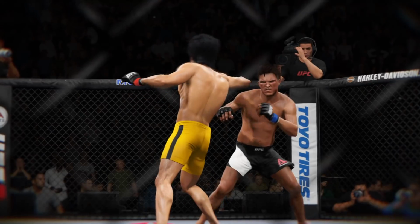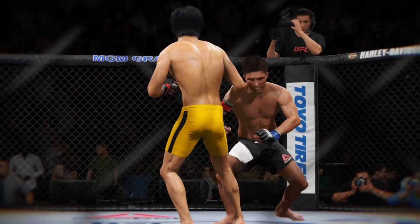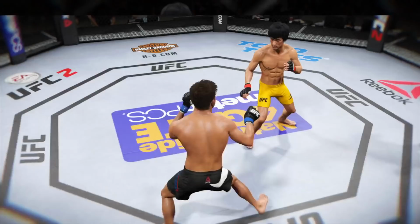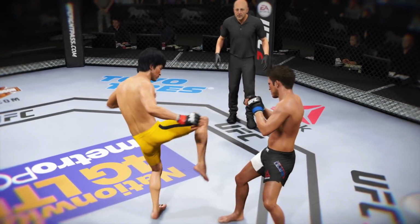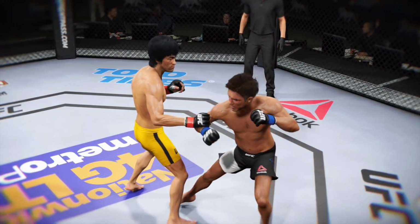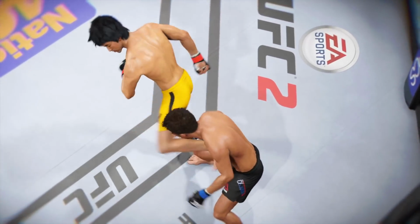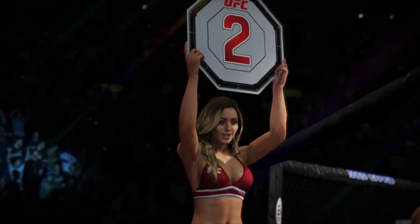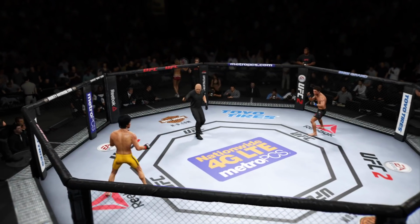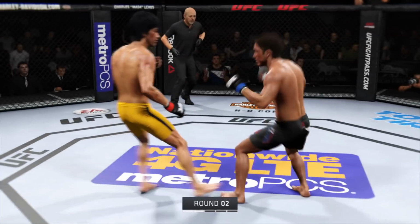Let's take a look at some of the action from that round. And here's a nice shot, lands perfectly. And here's another clean shot that lands. And another perfectly placed strike. Incredible highlights in that round. The beautiful Brittany. Round two, here we go.